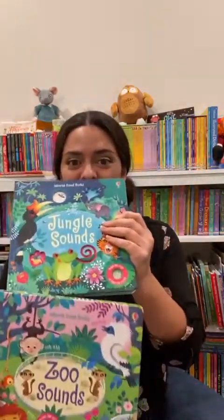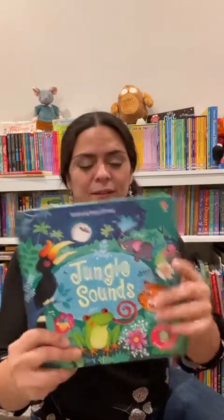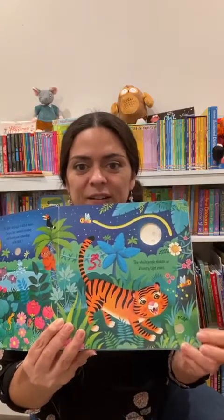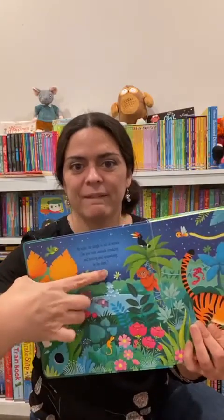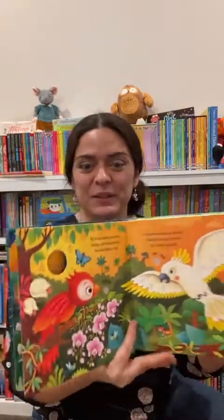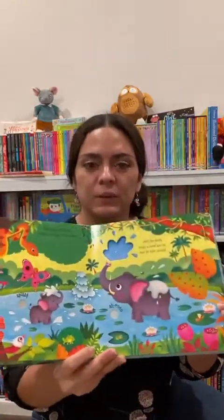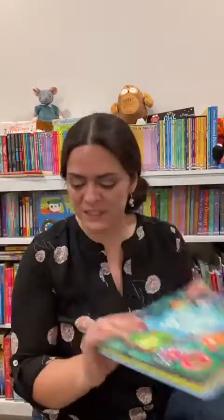And then we also have this series, Jungle Sounds and Zoo Sounds. These are gonna be for slightly older kids because now there's an on-off switch on the back. And in these books, you have to hunt and find the little silver disc. This one. This one's gonna be Jungle Sounds. It's got lots of pretty colorful images. Oh, I like this one. Very cool. So that one is Jungle Sounds.